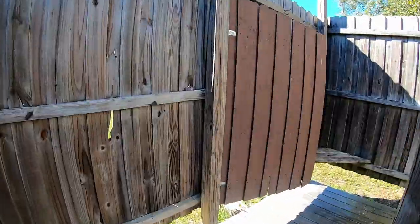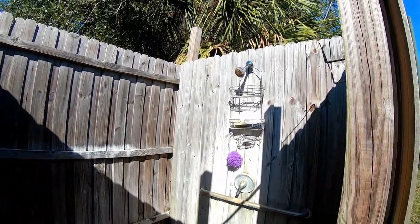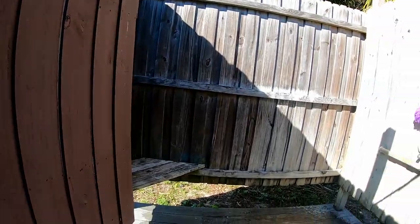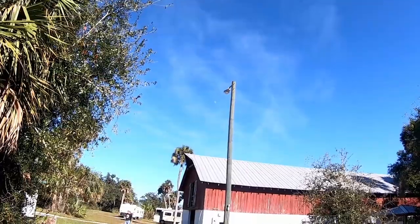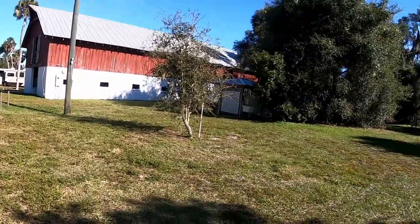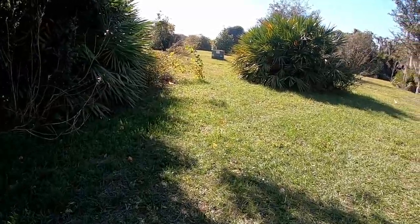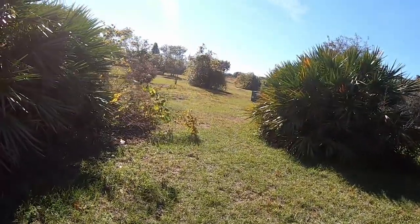And then you can go in here and there's a big outdoor shower in here. It's got some hooks on the back to hang your stuff. It's got a bench. On the north side of the barn, there is this big light post. It does shine light all night long to keep things lit up around here at night. I also notice that on the back side of the shower, there are gopher tortoise holes.